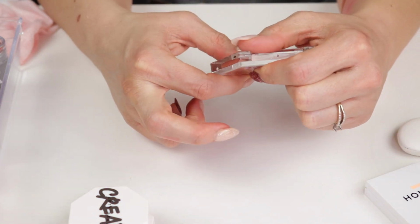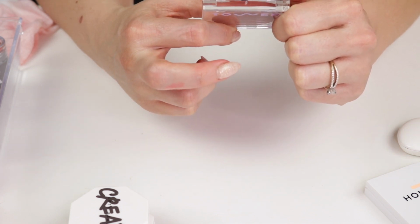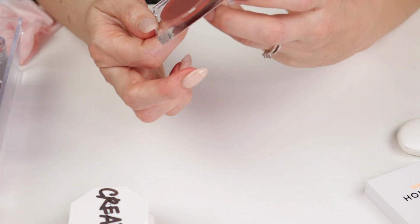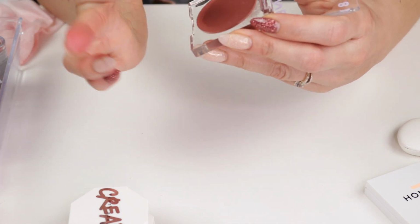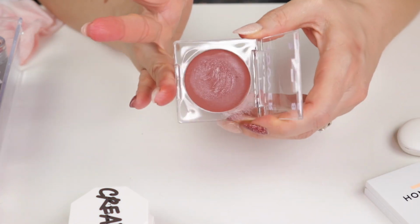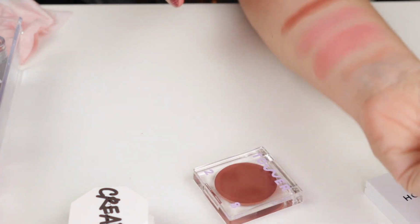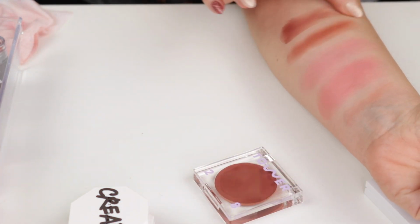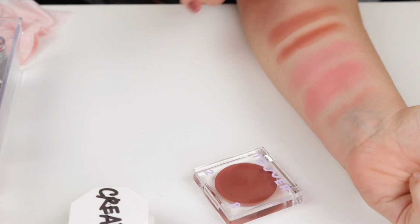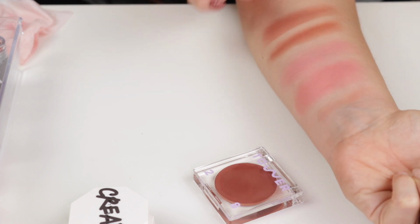These are the Beach Please, what do they call these? Buildable Luminous Color for cheeks and lips. So this is in the shade Power Hour. And in the pan, it looks almost a little bit plummy brownish, but once it's on the skin, I guess it is a little bit different. It does have a little bit of a different tone, but honestly, you guys, it's not that much.